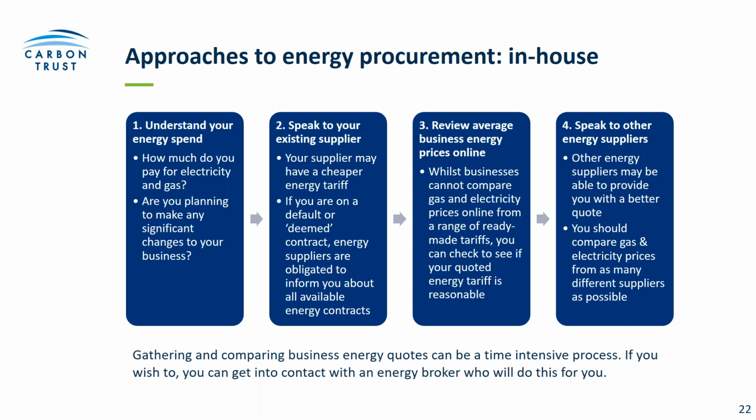The second step would be to speak to your existing supplier. So your supplier, unless nudged, may not disclose that they have a cheaper energy tariff. If you're on a default or deemed energy contract, then energy suppliers are obligated to inform you about this, but you might not necessarily be on a default or deemed contract.